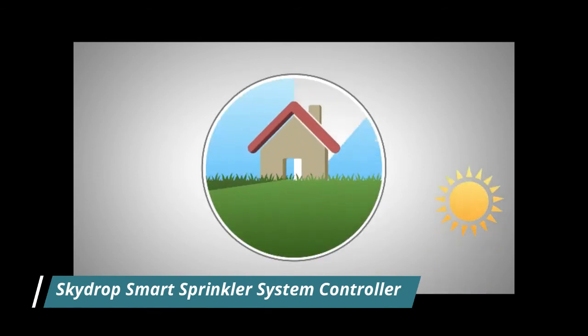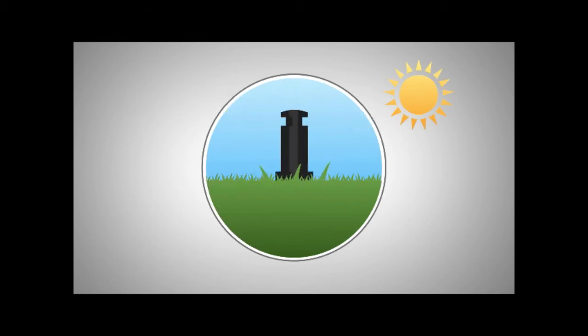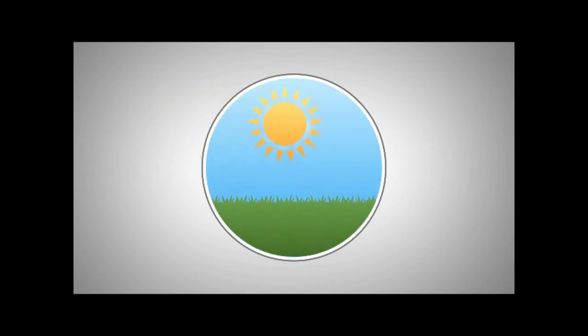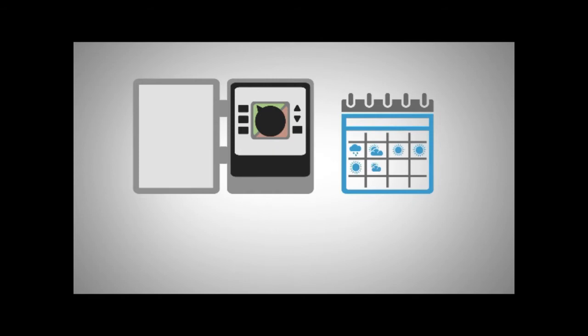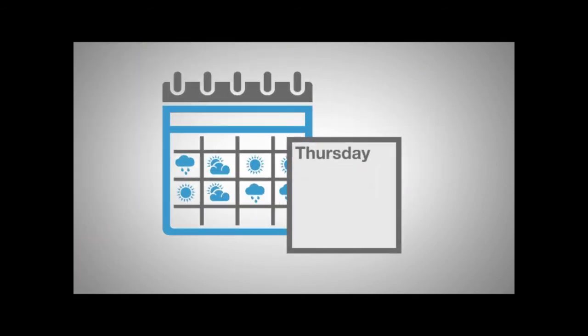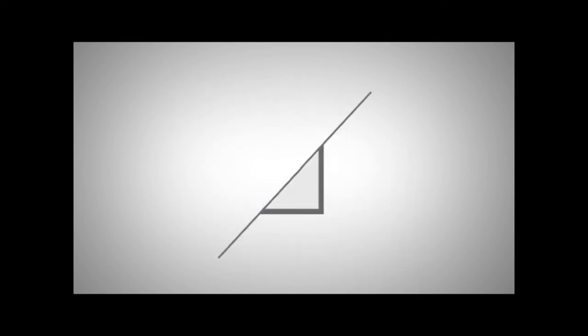You probably don't wake up every morning thinking, how should I adjust my sprinkler system today? The trouble is, if you want a healthy, green, good-looking lawn, you probably should. Hot and dry weather can leave your lawn underwatered, patchy, dry, and brown. And there's nothing more wasteful than your sprinklers coming on while it's raining. And it costs you money. Your old sprinkler timer just isn't very good at dealing with changes of season or weather. And let's be honest, you probably aren't either. But now, you don't have to be with Skydrop.